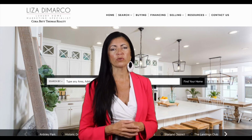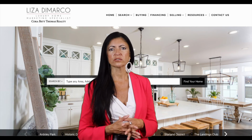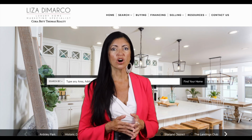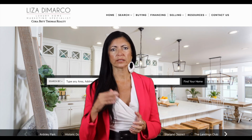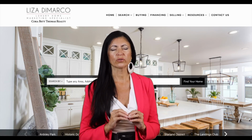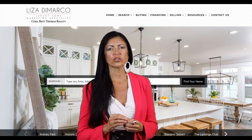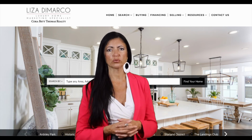But in the Landings you also have 5 different restaurants, you have 6 golf courses, 33 tennis courts, and you can get a pretty nice home. 3,000 square feet is usually where it tops off for $500,000. But I will tell you that the Landings is hit or miss. Usually, because the community is so old, you will have to do work for a home in the Landings to get it to what you want it to be.